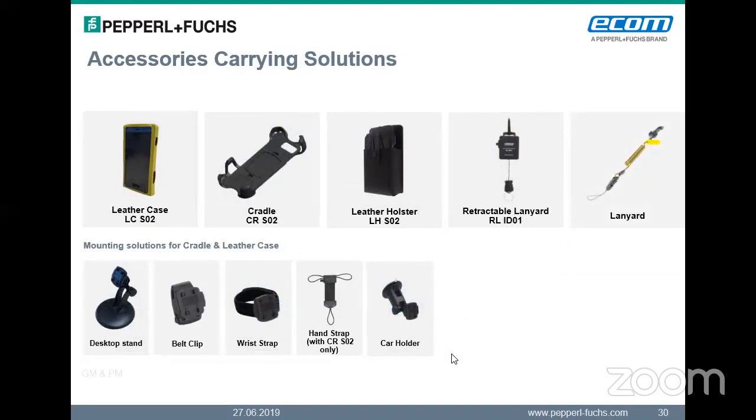All the accessories for it, I think that's pretty straightforward. Leather cases, cradles. We do have lanyards, tethers. So if you've got worries about devices being dropped, we've got lanyards and things like that, so you can make sure that they don't, for fall protection kind of stuff.